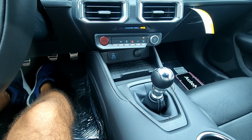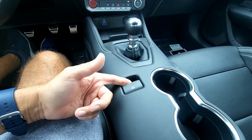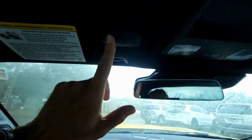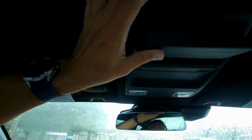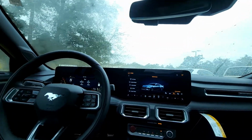It's very accurate. It's very easy to drive. Then you have the cup holders, electronic parking brake, and up on top we have the regular frameless mirror. Your HomeLink is in the visor, and then you have the lights. All right, regular lights and the sunglasses holder. And this is it as far as the interior of this vehicle.